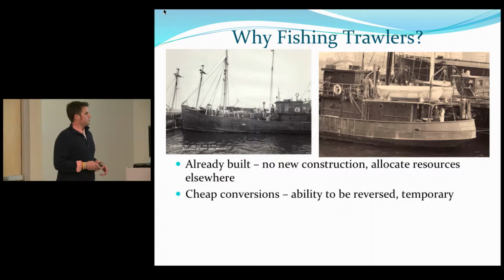And ultimately, this conversion could be considered temporary as well. The idea was that eventually naval military produced crafts would be built and replace these converted vessels, and eventually they could go back to their commercial original use, fishing trawlers.